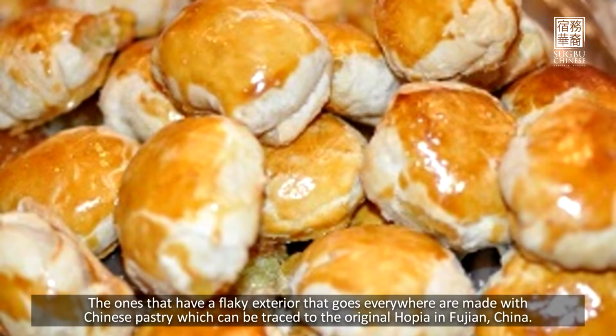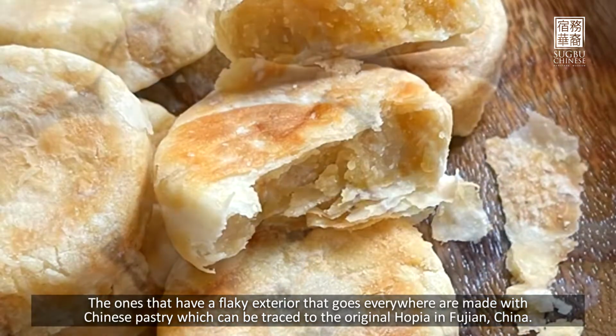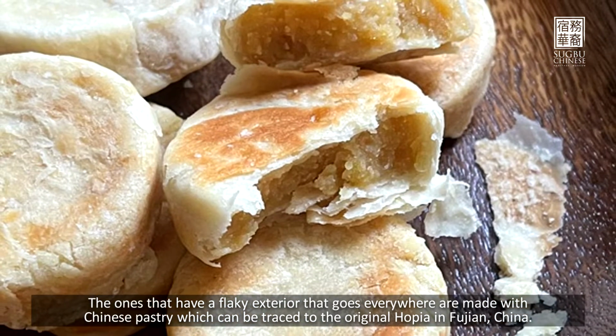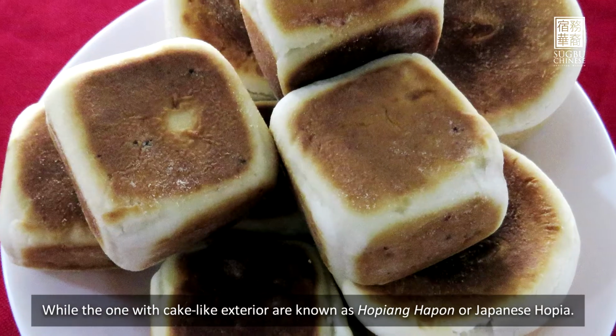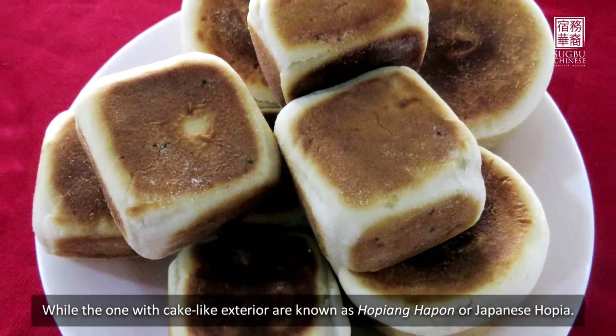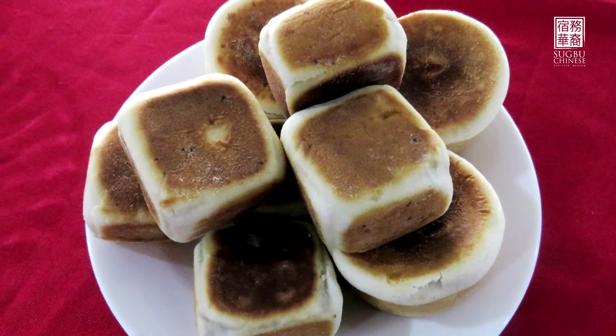The ones that have a flaky exterior that goes everywhere are made with Chinese pastry, which can be traced to the original hopya in Fujian, China, while the one with a cake-like exterior is known as hopyang hapon, or Japanese hopya.